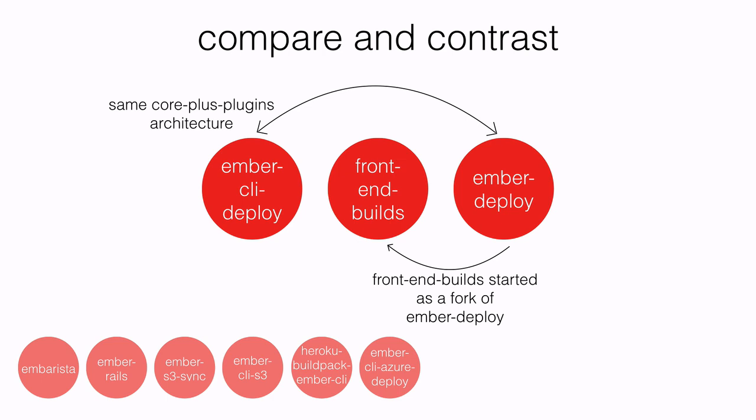Front-end builds was essentially the same thing again, except it had a bit of a Rails front-end, so you could see visually on your screen your different deployments and activate different ones. That was actually a fork from ember-cli-deploy, so you kind of see where we're going here. A few of us were all trying to do a similar thing in different projects.